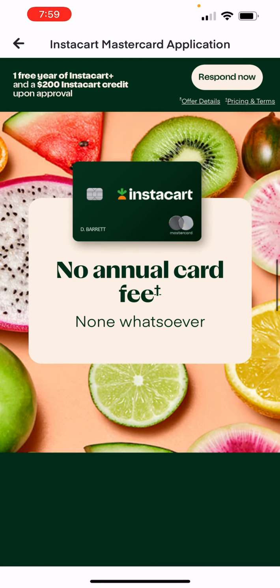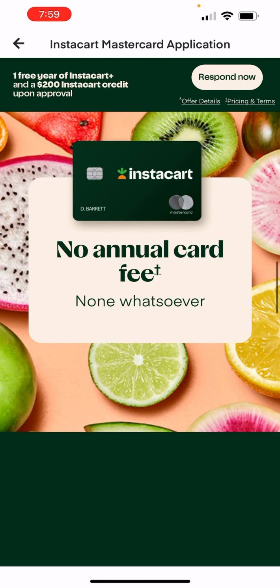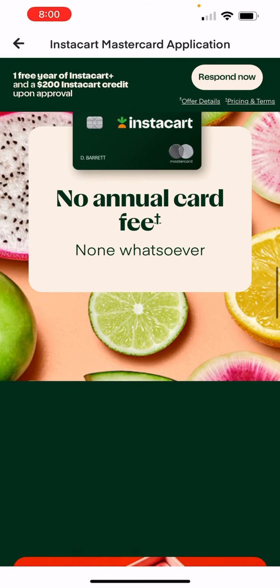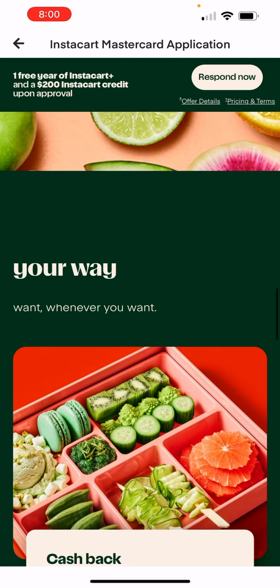And then they said that they don't have an annual fee whatsoever. I guess I'm mistaken. So I guess you're not required to have a membership. They're not going to charge you an annual fee. You're going to have your credit card, no annual fee. And if you want the membership, which is $99 a year or $9.99 per month, then you'll go ahead and pay for that. So that's there.